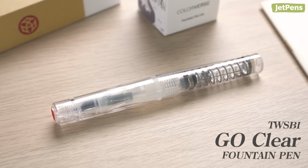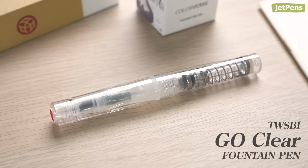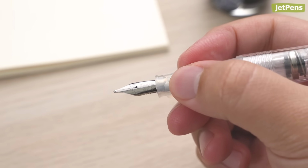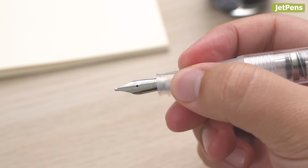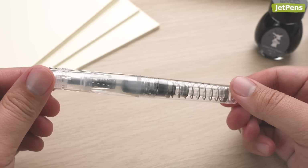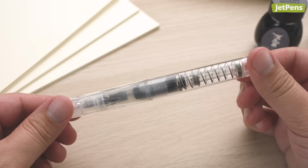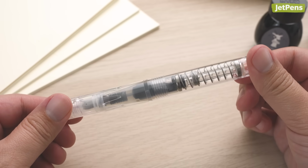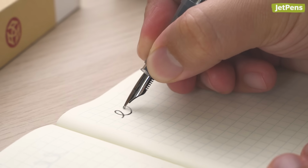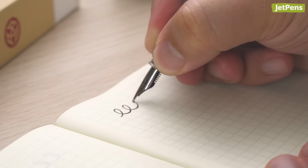Starting off my list is the TWSBI Go fountain pen. I bought the clear version in a broad nib, but it also comes in different colors and nib sizes. It has a sturdy, lightweight, transparent body that allows you to easily see what ink is inside and how much is left. Despite its relatively affordable price, you can still feel the premium quality that TWSBI instills in all of their pens.